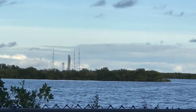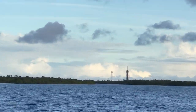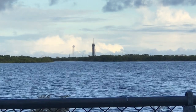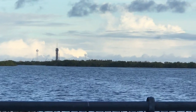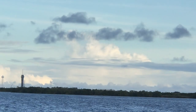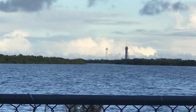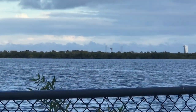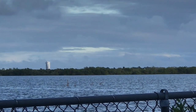I'm gonna go through each pad. I'm pretty sure this is the SLS one out here. And then as we move over, we've got the infamous pad 39A, which the Saturn V launched from. That's the rocket you just saw. And it launched a space shuttle, which is one of the most recent crewed from this state since 2011. That's been the last crewed. So now, if you guys remember the Falcon Heavy launch, this is the same launch pad that the Falcon Heavy launched from. And then if we move over here, this is today's launch pad that you saw the Falcon 9 launch from.